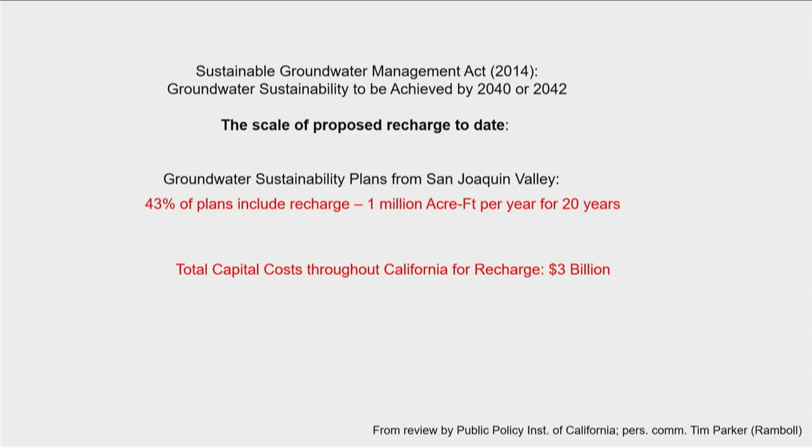So enthusiasm for recharge is taking off, with the Sustainable Groundwater Management Act requiring that groundwater be sustainably managed. Many of the plans that are coming in from the water agencies see their path to sustainability being highly dependent upon recharge. Groundwater sustainability plans from the San Joaquin Valley, 43% of the plans include recharge. Throughout California, capital costs estimated to be $3 billion.